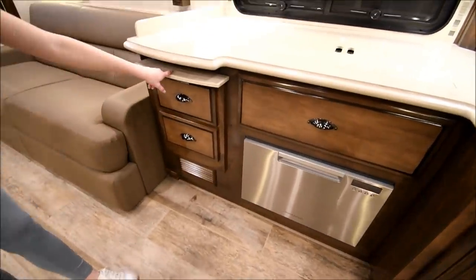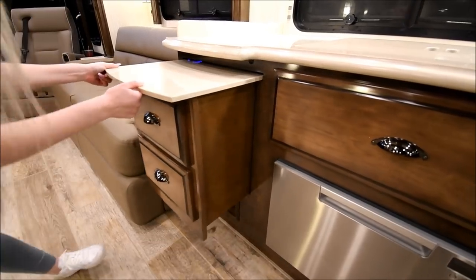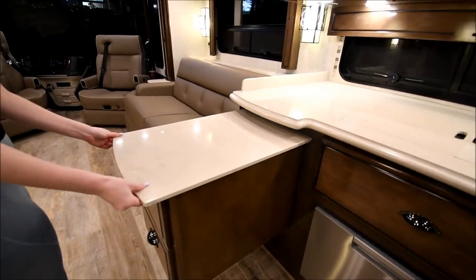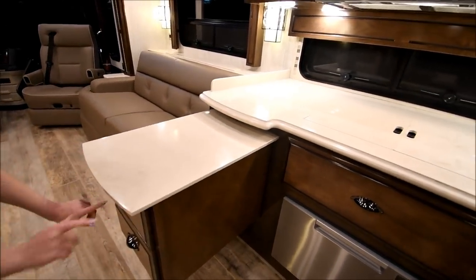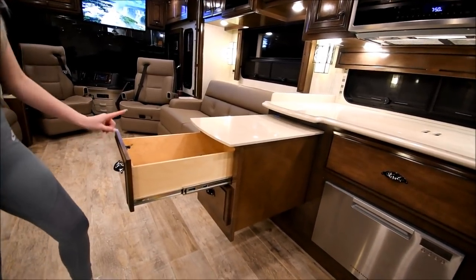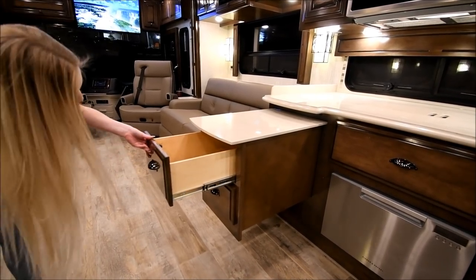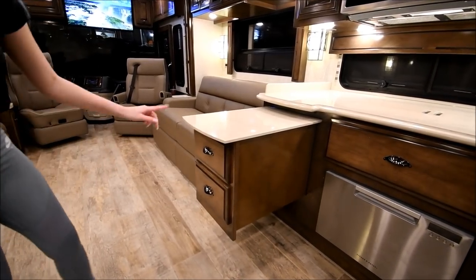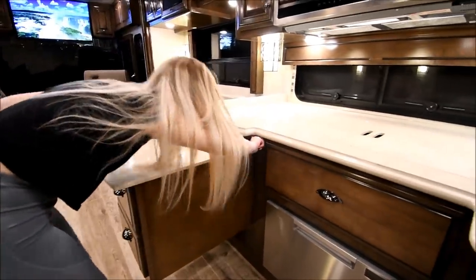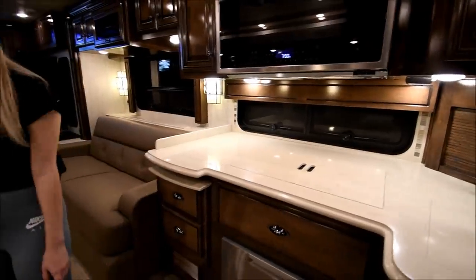Now under here you have an extra little countertop space. And there's a little button under there that you can push. It comes out, locks into place, not going anywhere. And under here you have drawers that actually open, because I've noticed in a lot of RVs, these don't actually open and are just for looks. So you have extra space there. Then to put it back in, you just push this button. With a little bit of force, you can push it in.